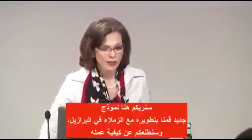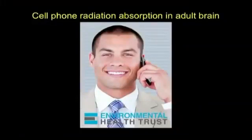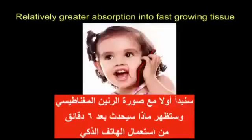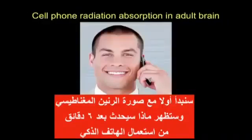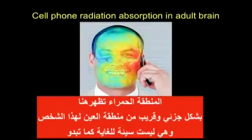Now, this is some new modeling, again, that we've developed with colleagues in Brazil, and we can share with you how we've done it. We first start out with the MRI and create the model with 1 millimeter voxels, and quite a bit of work goes into creating this, and here is what it looks like after a period of 6 minutes. And that's really not as bad as it might look because you see the red area only gets partway through the eye of the adult, right?